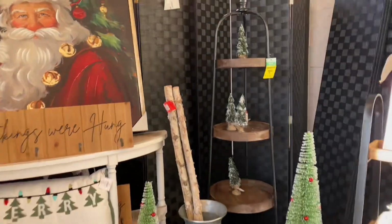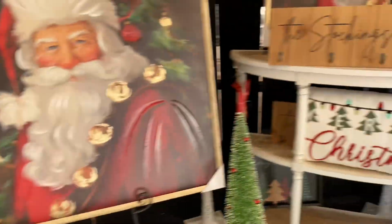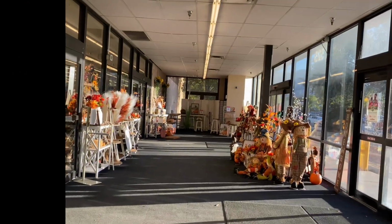I'm loving the little trees. And look at the picture of Santa. It's so cute. Okay, so that is it for the front of the store of Hobby Lobby. Let's go inside.